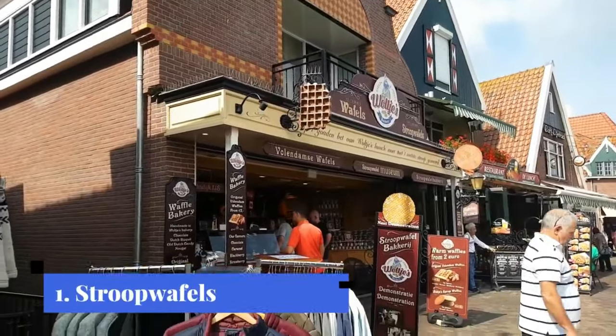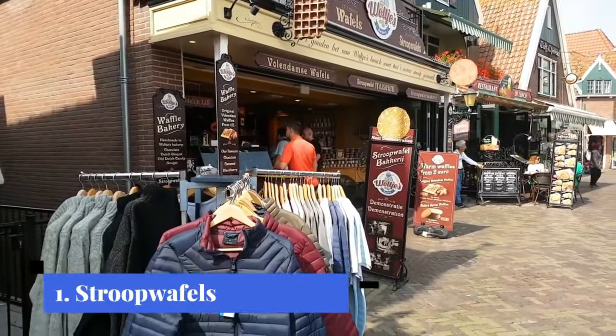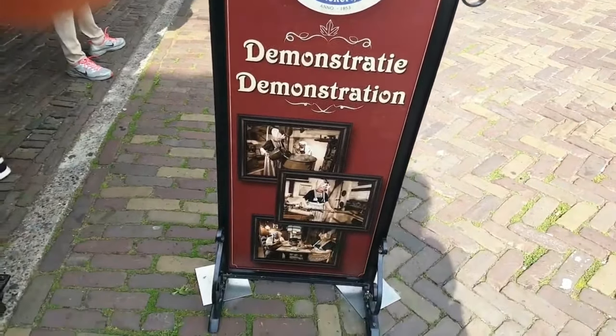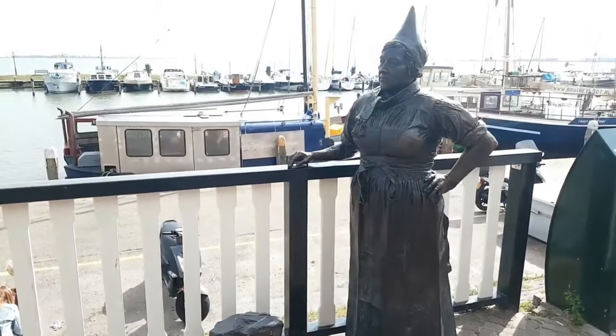Stroopwafels are a sweet treat that travelers love to eat when coming to the Netherlands. In Volendam, make sure you visit Walter's Bakery so you can see how stroopwafels are made, eat one, and buy some as a souvenir.